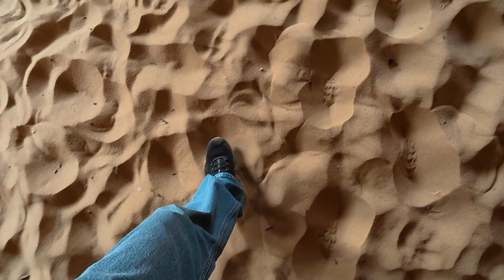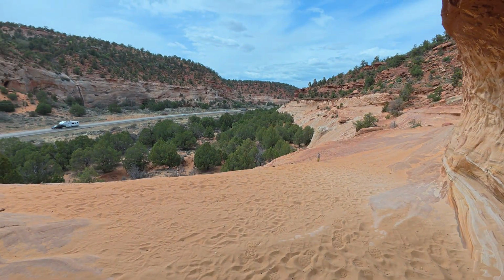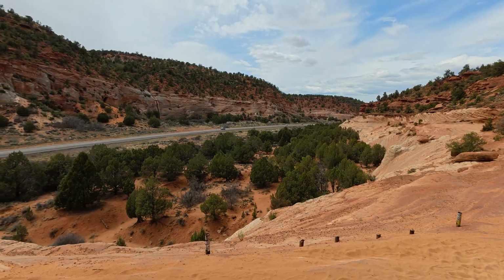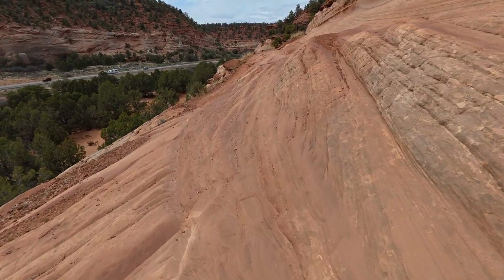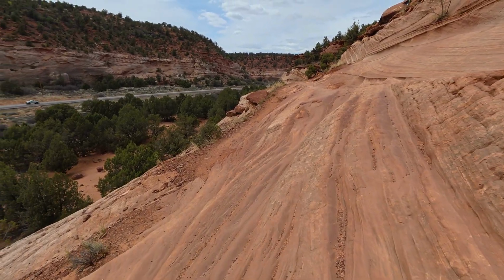A little deep. Probably should have put my hiking shoes on. Well, there you have it. The Moki Cave, also known as the Sand Caves. It was actually a sand mine. It's just a mine for sand. All right, now I gotta climb back down. Ooh. Almost twisted my ankle.